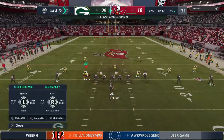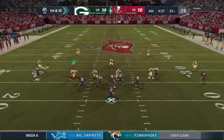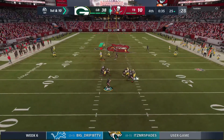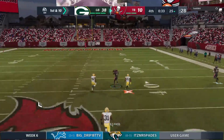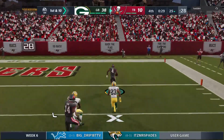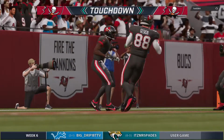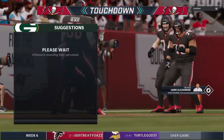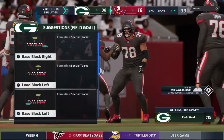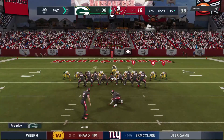The Tampa offense ready to get their drive started. They're down big here late. I don't know. You just one last drive here for pride. Some people like to do that. Well, this is taken in. It's complete. Touchdown, Tampa Bay. Jerry Jeudy, his 4th touchdown on the year. And the Bucs are able to cut into that deficit. Ryan Suckup on for the point after.